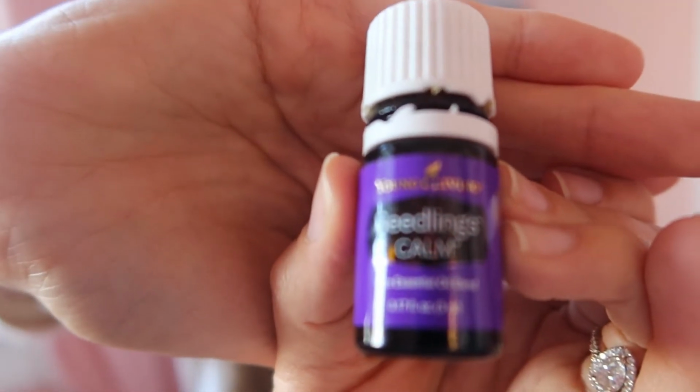And then this one as well is really good. It's like a lavender blend. This one is Seedlings Calm by Young Living. So I used to sell these. I don't sell them anymore, but different companies sell the same oils. So definitely recommend some kind of lavender combo, and Vetiver.